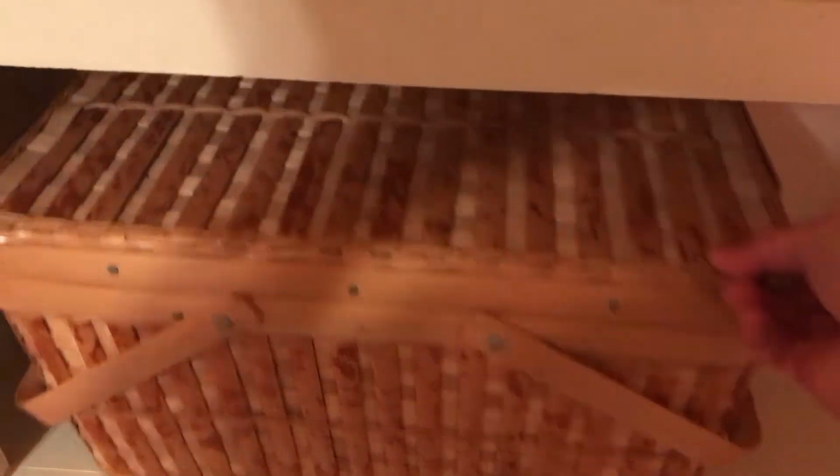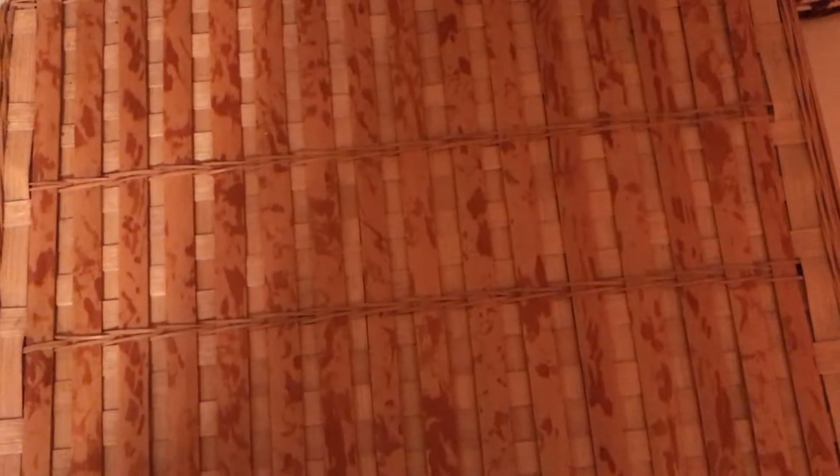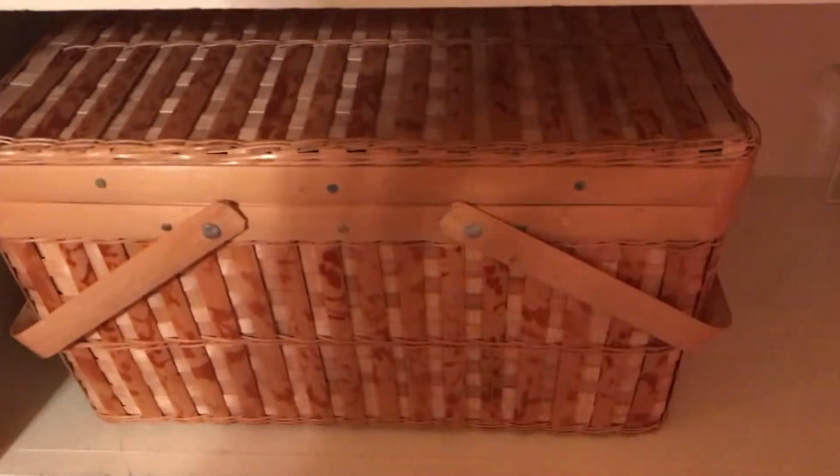This basket used to live down in the basement, and it's just got some, well, let me pull it down here so we can peek inside. It's got some material, some felt, and then in the bottom is my yarn, which I do not knit or crochet, but upon occasion I do have a use for yarn in crafting. So that's where that will live.